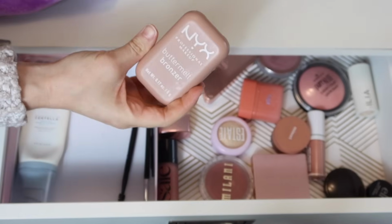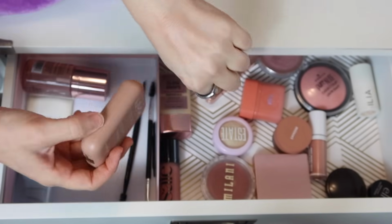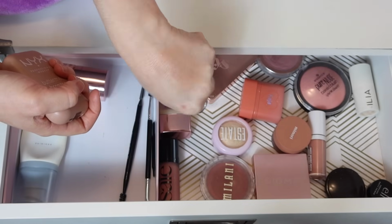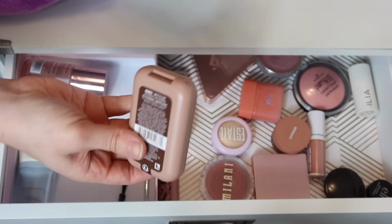And the nice thing about this too is that it works really well just as your only cheek product, because it's kind of like a blush, bronzer, and highlight in one. Like, it gives this beautiful glow to the cheeks, so you definitely don't need to wear highlighter with this unless you just want extra glow.